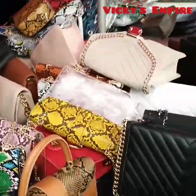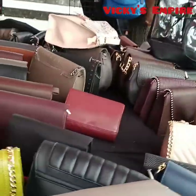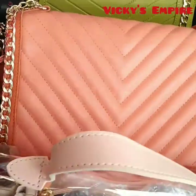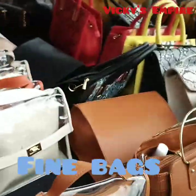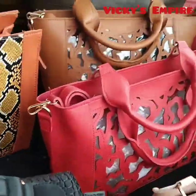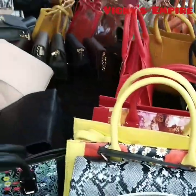Here's our farm bags. I love this. See this orange color. If you don't know, these bags are very, very affordable. Make your choice.